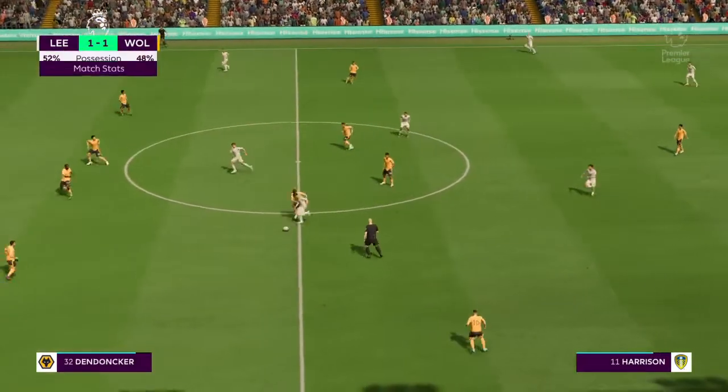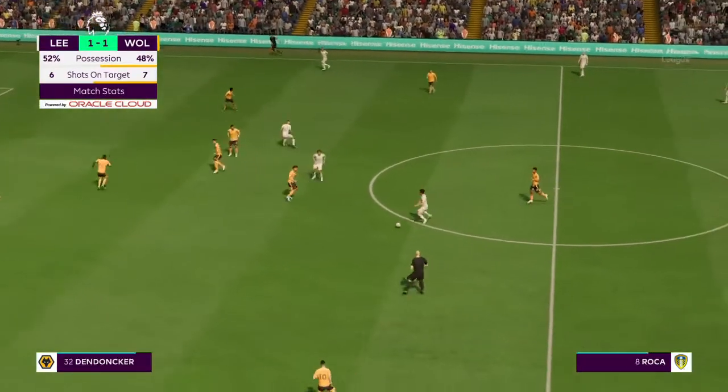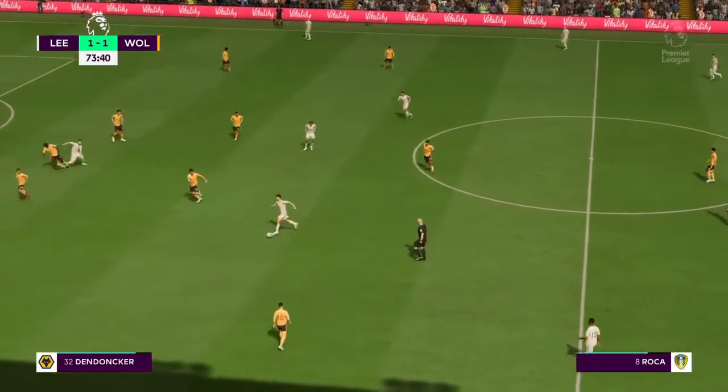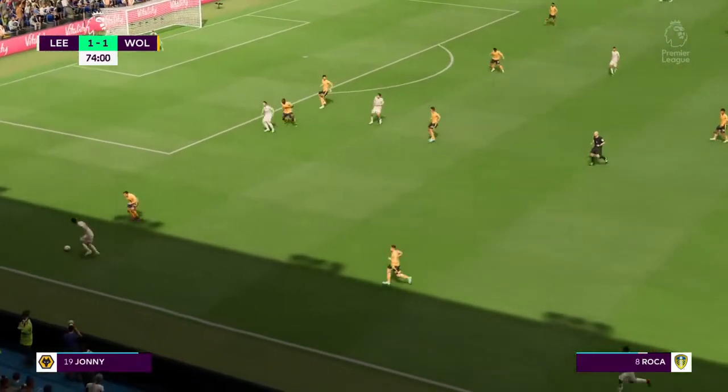Well, this is a really good game of football. Both sides have played well going forward. There's been plenty of chances, goals and a lot of near misses. It's been great entertainment. Very open, isn't it? An absolute joy to watch.